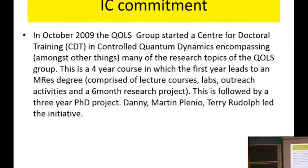Okay. Right, so let's have a look at some of the other things. We've heard a little bit from previous speakers about the Doctoral Training Center. In 2009, we started this Doctoral Training Center. It was part of a grouping of CDTs that Adrian Sutton was involved in helping us steer us through.